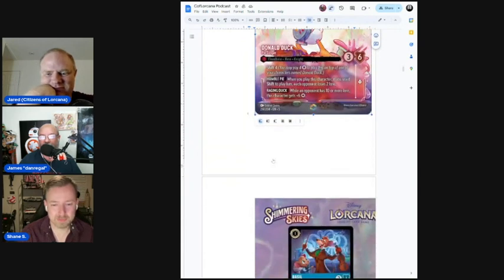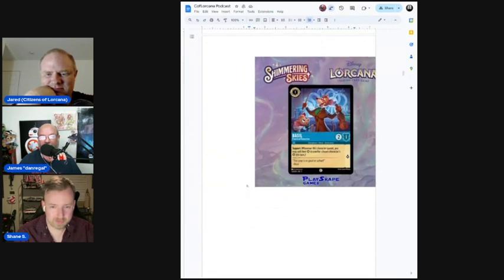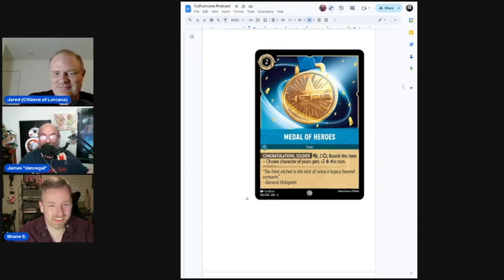But I think if you're looking for these, most people will be able to just go and see them at the card reveals on Jared's Citizens of Lorcana Twitter. He's reposted all of these. But we got a new Sven. We got this Medal of Heroes I was talking about, which lets you exert it, spend 2, and banish it. And then the chosen character of yours gets +2 lore. So you throw this on, like he always does, the Ariel with Ward. I mean, now if you have a Dime out, now you get 4 extra lore.